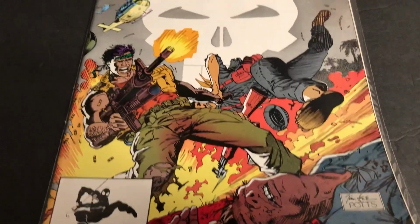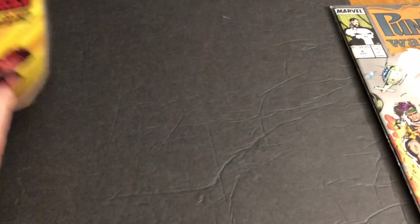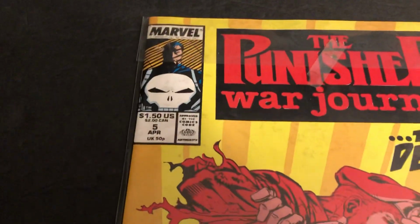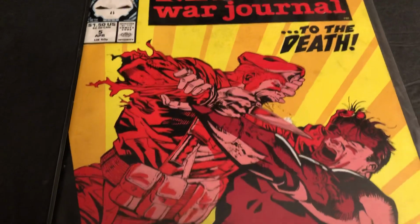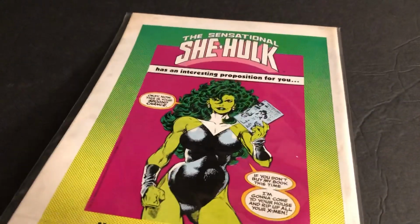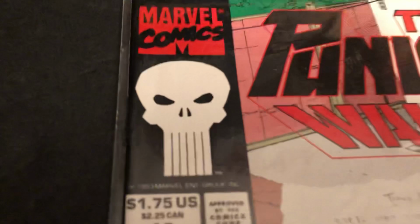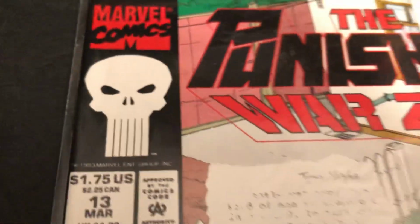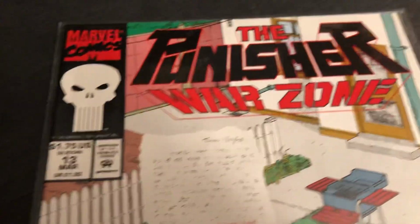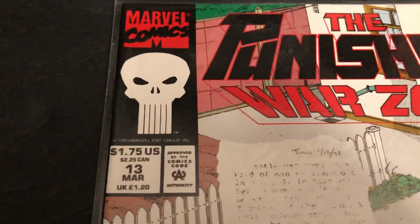Jim Lee Potts cover. Number 5 here, To the Death. Advertising She-Hulk. And then, I don't know why I have this one. This was toward the end when I was getting them. This one's from 93. I don't know why I couldn't find the first ones of this, but I've got this one. Number 13, and look at $1.75.